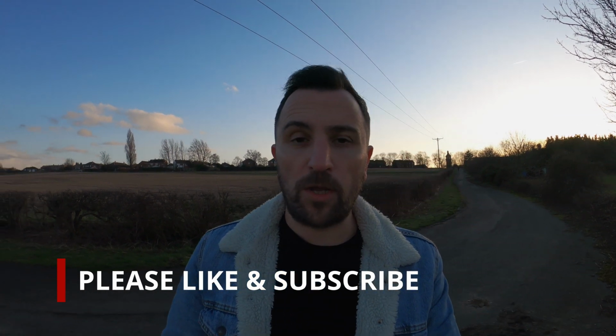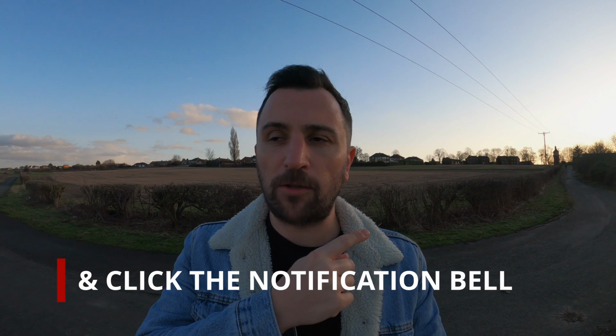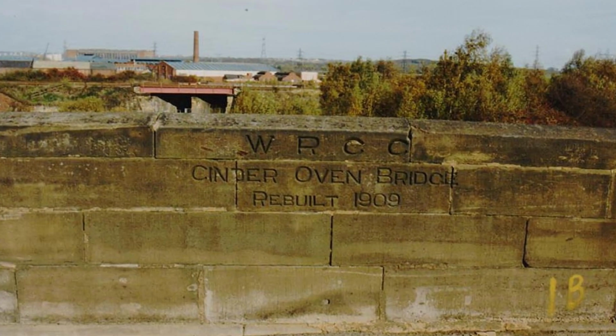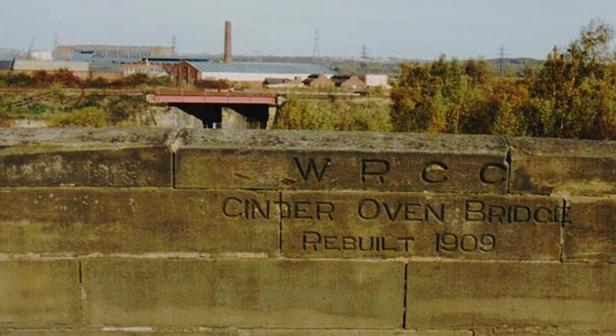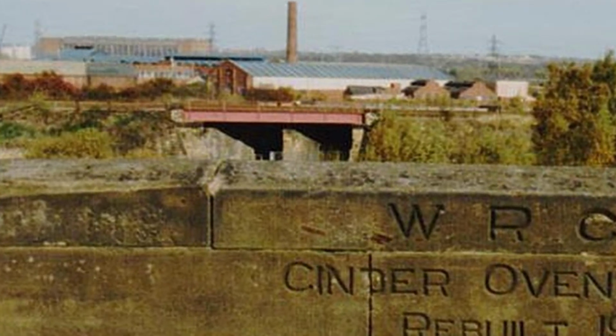So today we're going to be talking about the Rothwell Haigh Quarry and Colliery line, which ran from the Rothwell Triangle, or the Robin Hood Triangle, and all the way down into Stourton in Leeds. Now the line ended at the Cinder Oven Bridge, which I covered in my Stourton station video. So if you want to see about the Cinder Oven Bridge, check that out as well.